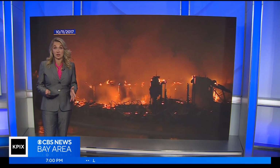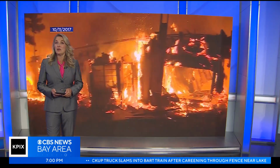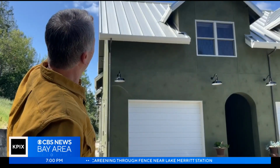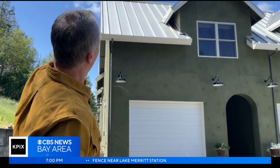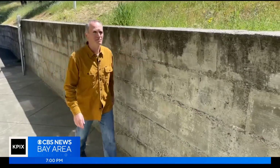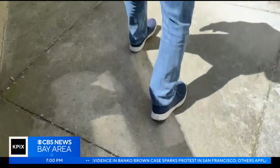Many lessons learned in all of this, and our Sean Chitnis was there reporting on it. He says it includes how to better fireproof homes. Jake Lehrer knew he was in a fire-prone area when building his home in Santa Rosa almost 20 years ago. So he made sure the design would keep embers from spreading on the house. Today, those features start at the ground.